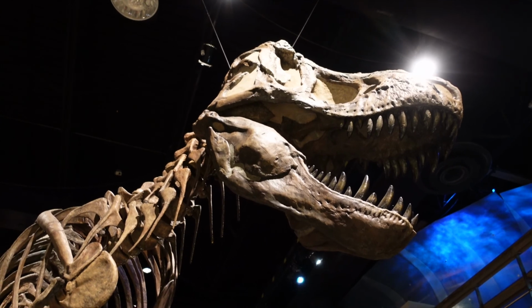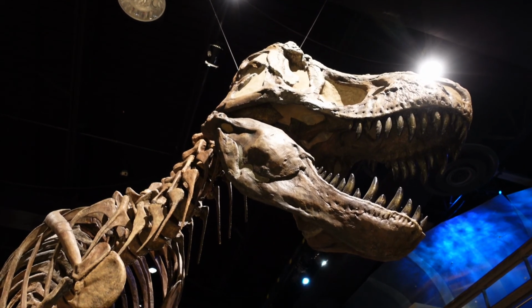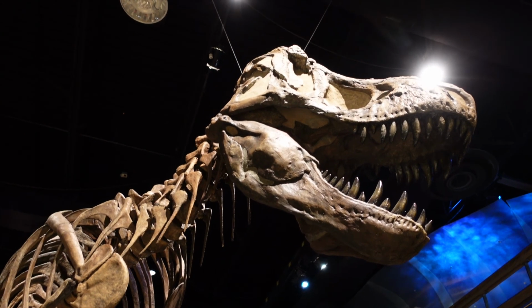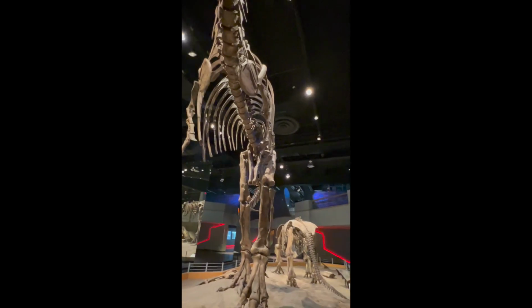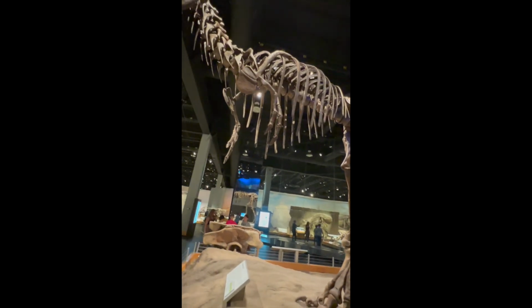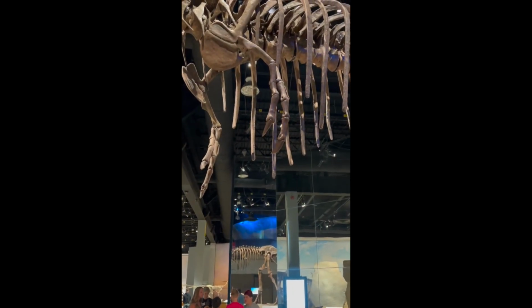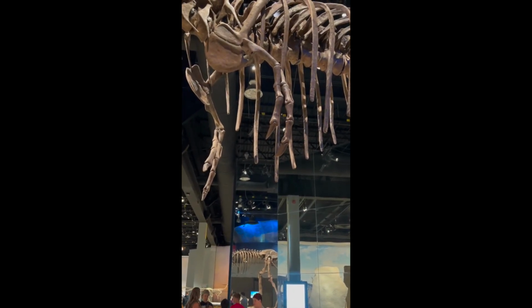There is your Jurassic Park booster right there. So awesome. Now let's see his little arms that are wrong. They didn't know what his arms look like. This is like the very first one they ever found, a cast of it anyway. So the arms were wrong. So even in the movie, the arms are wrong.